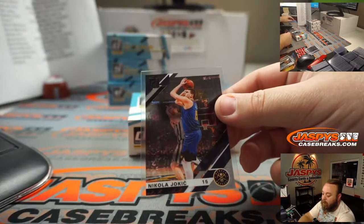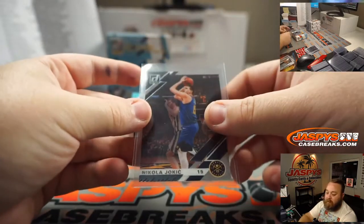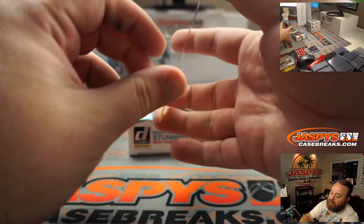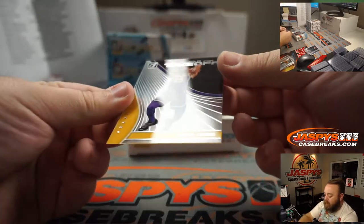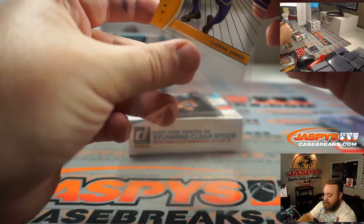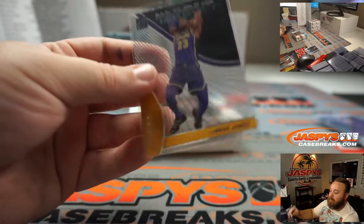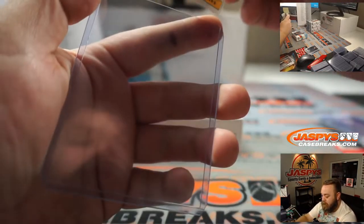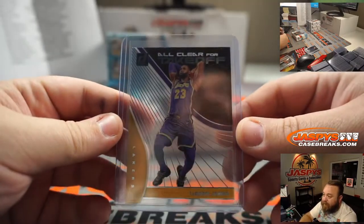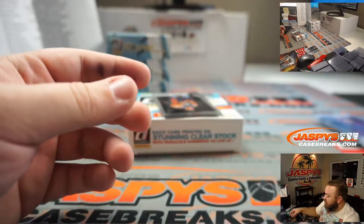Nikola Jokic, Denver, Michael Hepler. And this is what caught my eye earlier. All clear for takeoff, LeBron James for the Lakers, Nick Stober. That's pretty clean. I like the yellow on that. Congrats.